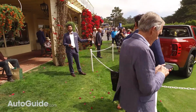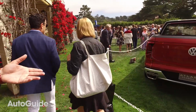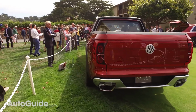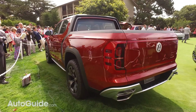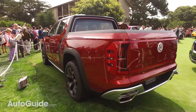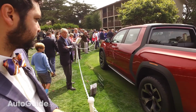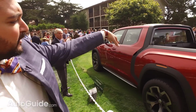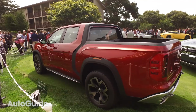And now this is really interesting. See, most people associate Pebble Beach with super exotics and luxury cars, yet here we have a Volkswagen pickup truck concept. This is the Atlas Tanoak. Basically, it's Volkswagen's attempt to make something kind of like a Ridgeline. They've taken the Atlas, they've chopped off the rear end of it, and put a truck bed in there as well. And there's some really interesting design cues in here. They've made a little pass-through in the bed so that if you have any longer equipment, you can just slide it all the way through into the cabin.